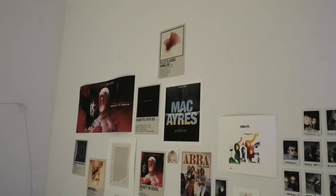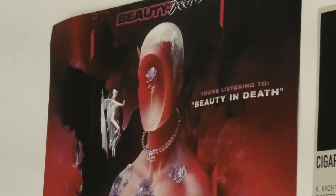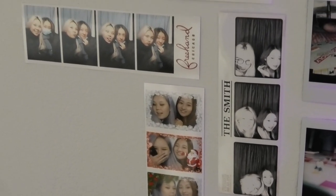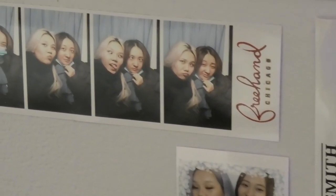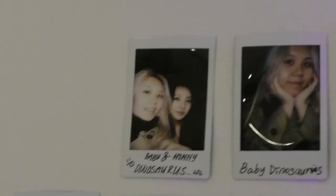More of my most favorite art posters of artists and bands I love. And there's Chase Atlanta. And here's my Polaroid wall. This is all Jay and yeah.